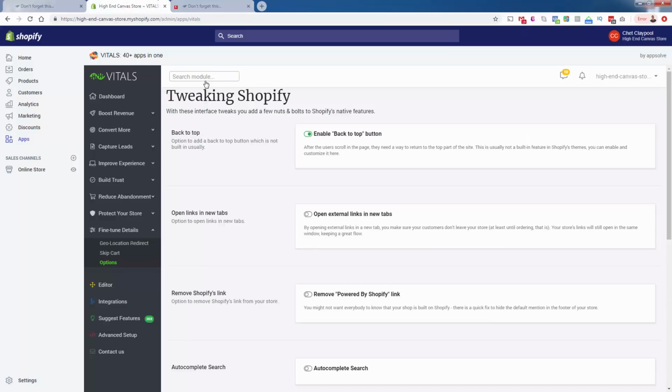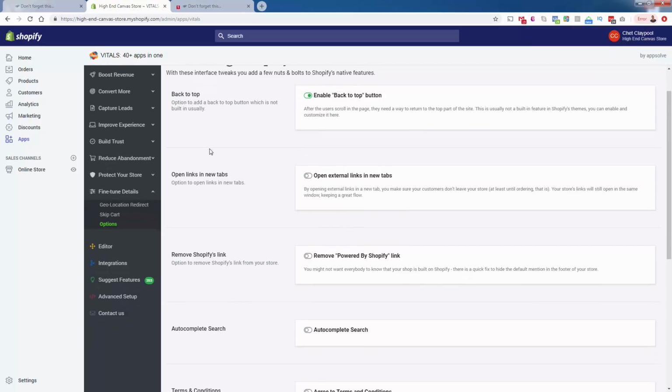Okay, just a nice, again, this is the tweaking Shopify section. This is the back to top app inside of Vitals. Very, very easy, very straightforward. Let's go on to another one.